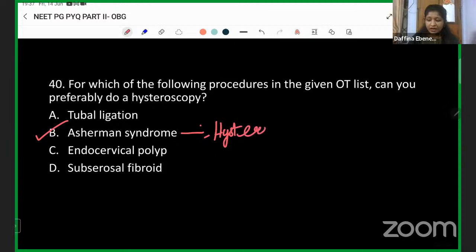Why is it the gold standard? Because you can use it for both diagnosis as well as treatment. You can do a diagnosis, and at the same time you can do a hysteroscopic adhesiolysis. So it's both diagnostic and therapeutic in case of Asherman syndrome. So the answer will be Asherman syndrome.